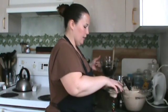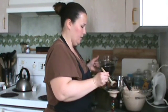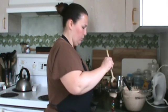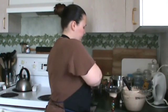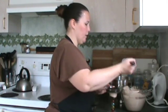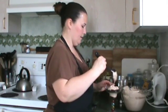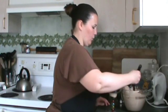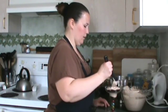So just shake your glass to even everything out. Now we're going to put another layer of our crumbs right on top. And just spread this out. Some more of our no-bake cheesecake filling. Now at this point, you don't really have to make it cover the whole layer of the cookie crumbs. Just make it look nice and pretty up here.